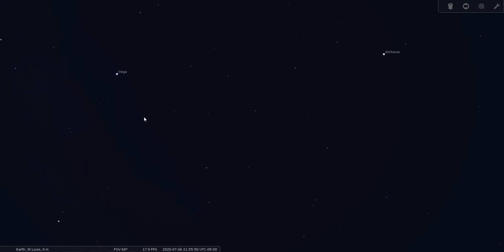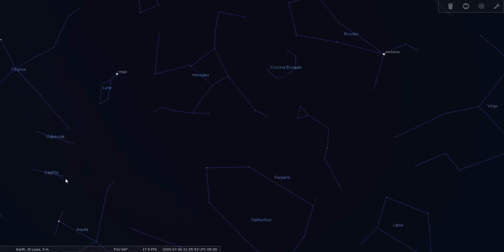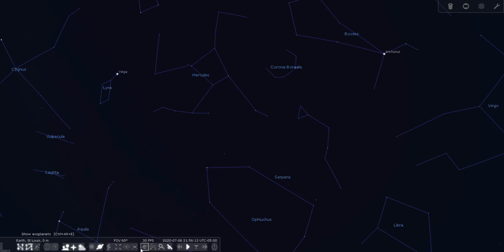So let's turn on our constellation lines. And here you see Vega, and here you see Arcturus, and you see Hercules is right here. So that's a pretty dominant constellation from mid-northern latitudes because he does cross through the zenith. So he remains in the sky for many months. So if you don't get a chance to see him in June, July, or August, you can see him pretty well in April and May in the east, and in September and October in the west. So you got a long stretch of time to observe Hercules.